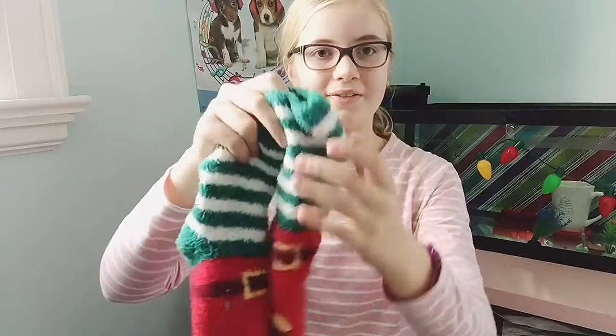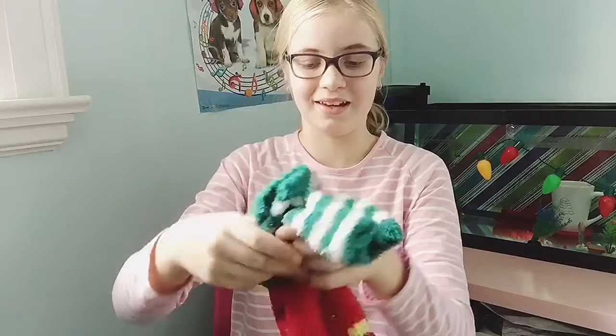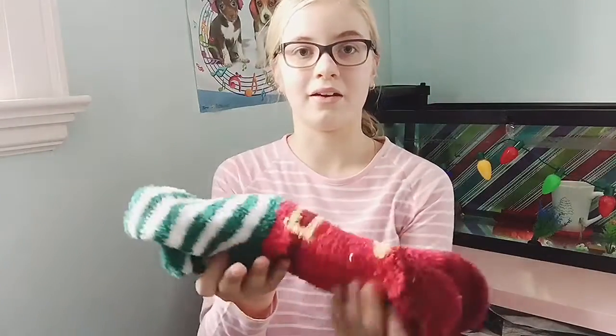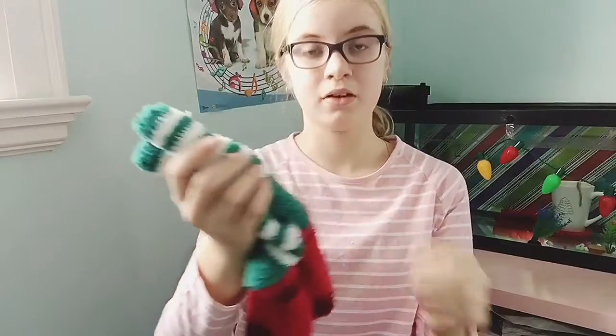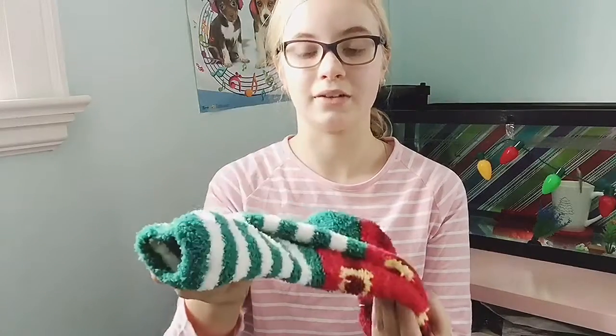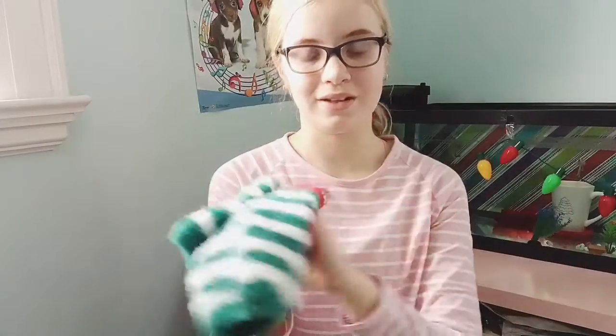Okay, so I got these, and these are socks, but they're little elves, like little elf buckles, and they look like little elf shoes with socks, and they're so cute. So, they are also really fluffy, and I have hamster bedding all in them, but that's okay. I'll just take that out. But it's really cute. So yeah, I got this.